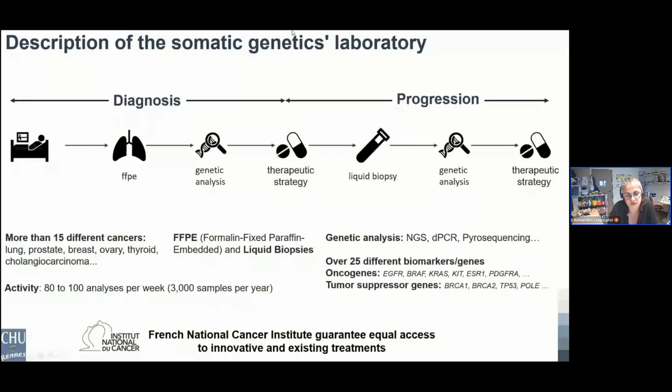The mission of the somatic genetics laboratory is to detect mutations, to do a molecular analysis on the tumor samples to adapt the therapy of the patient. We work on two different samples, FFPE samples and liquid biopsy samples. For these two types of samples, the common points are the low quantity of DNA and the poor quality of the samples. In France, we have to do molecular diagnosis on 15 different types of cancer, like lung cancer, breast cancer, or cholangiocarcinoma. We do this type of analysis with NGS, or digital PCR, and or pyrosequencing.